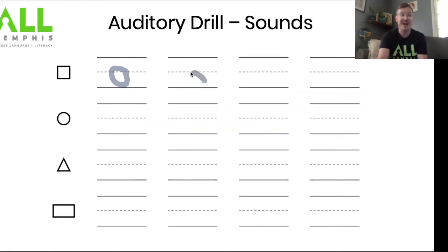Awesome. So we should all have G, goat, g written down on our papers. The next letter I want you to write down has the sound f. Go ahead and write the letter that says f. What's the sound? Very good. F, fish, f. Great job.